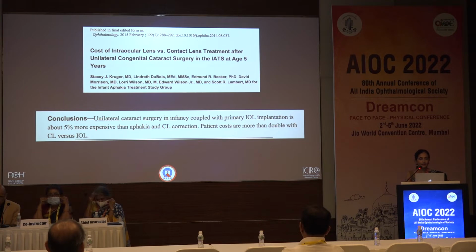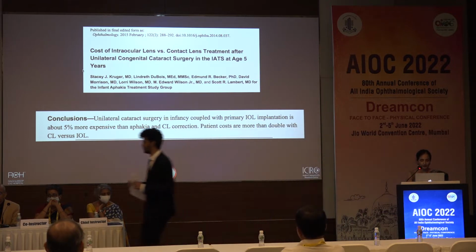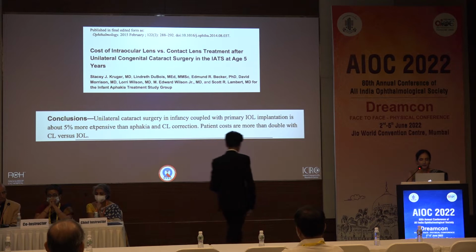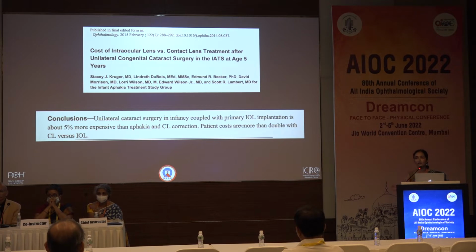Now the same study, the infant aphakia treatment study, gave free Silsoft contact lenses, and home delivery and home fitting of these lenses was done. And still they found that when you compare the costs, the primary IOL implantation was only about 5% more expensive than aphakia with this kind of contact lens correction. But the overall costs with contact lenses eventually were more than double as compared to putting in an IOL. So obviously that's a factor.